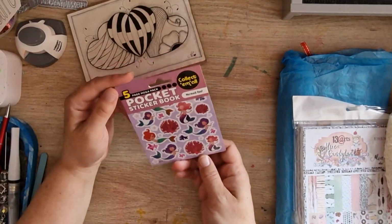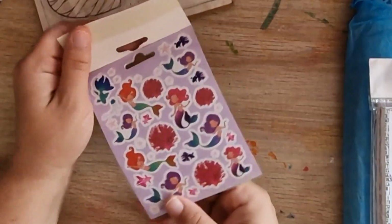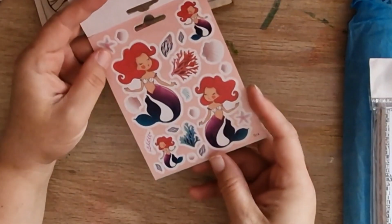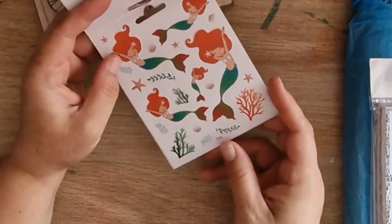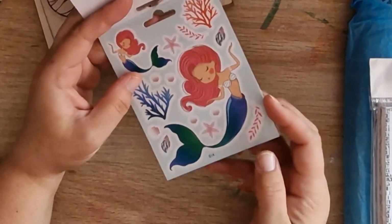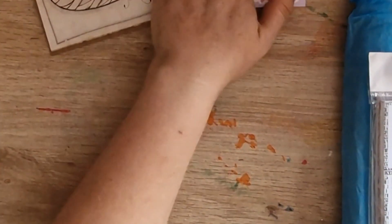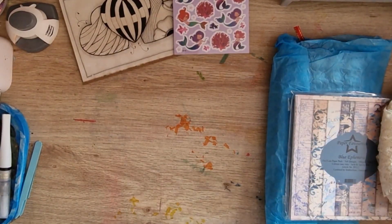So we have a pocket sticker book, Mermaid Reef. So cute. These mermaids look so sassy as well. Like, I'm not even interested in your excuses. Gorgeous colours. Beautiful. These are gorgeous stickers. Thank you so much. And then we have Alice in Candyland.